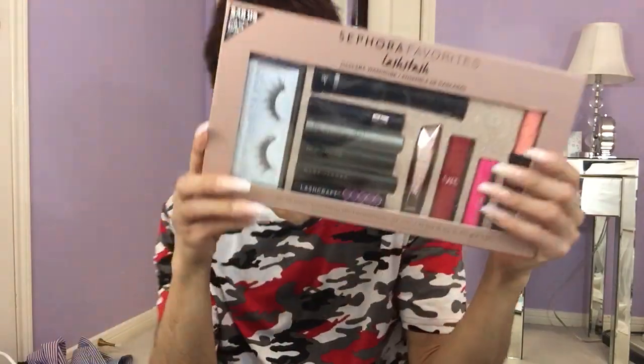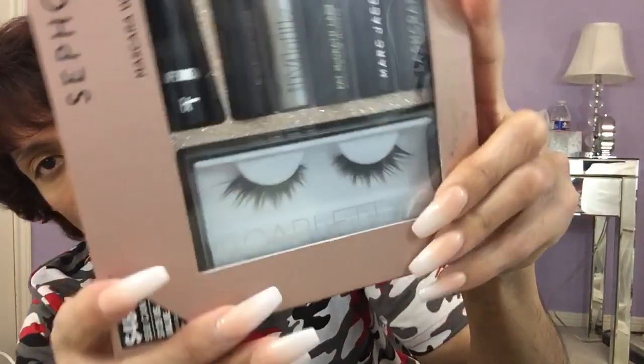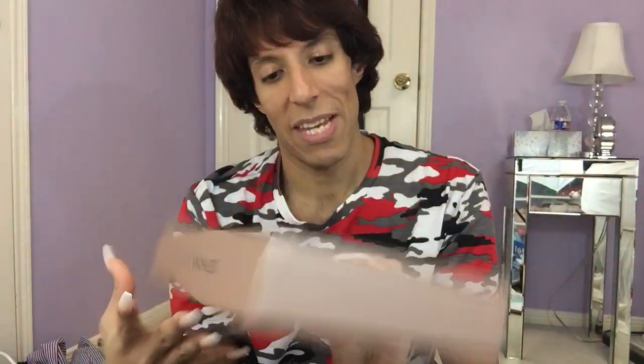So this is going to be the Sephora Favorites Lash Stash Mascara Wardrobe. Isn't that bougie? Mascara Wardrobe, darling. I paid $48 for this, not including tax, but the value is $135 US. So this is bougie. It comes with these lashes. These lashes look so fierce. And then it comes with all these mascaras. Can I read them out for you?